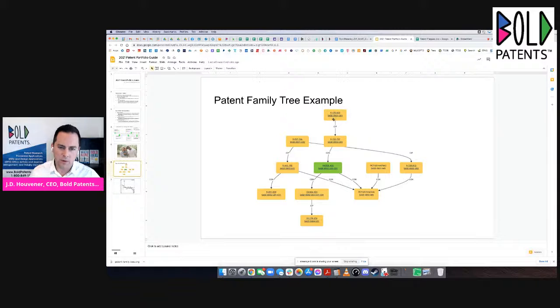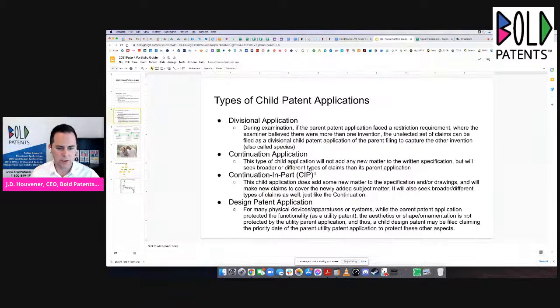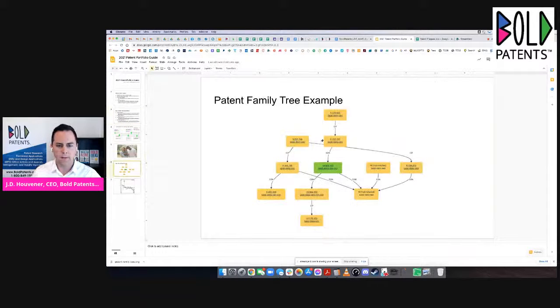This first parent application, right? After that, just before that was issued, there was a CIP, a continuation in part. You remember that terminology here, CIP. That was filed, and so this patent was born. And before this was issued, there was a CIP of the CIP over here. And there was also a continuation. Another CIP off of that.